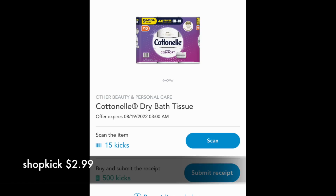500 points back for a Cottonelle dry bath tissue, which is kind of bizarre. So if that works with a little 4-pack of Cottonelle, that would give you $2 back, dropping it down to $2.99. But we won't know till Sunday how this really shakes out.